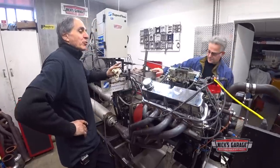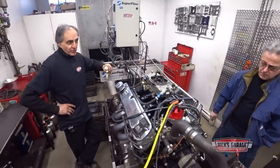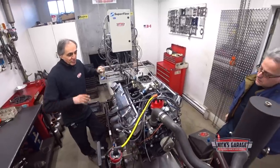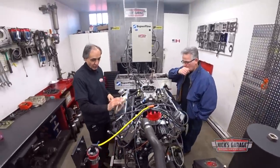But I don't think they care. They're getting close to 500 horsepower the way it is. So it's a driver. It's a simple engine. So we're going to do some testing today, and when the client comes in, we'll do some more testing and take it from there.